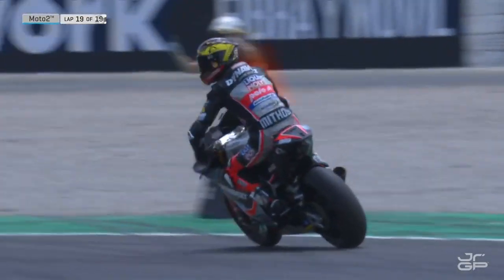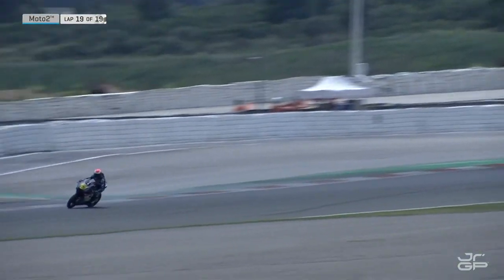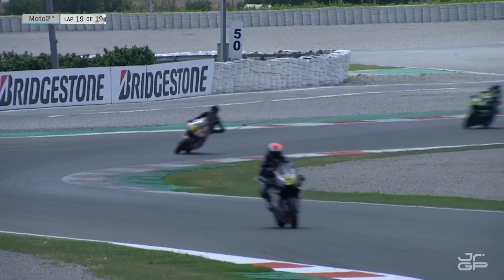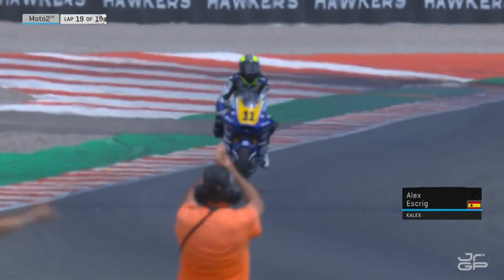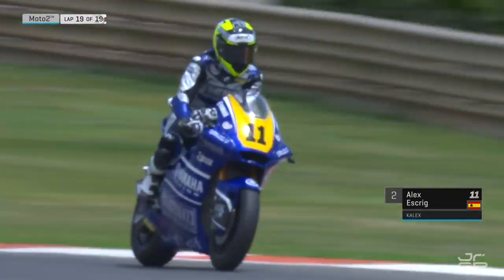Alex Escrig letting Lukas Tulovic by, and unfortunately for Escrig after that, he wasn't quite able to fully bridge the gap and have another bite of the cherry into the closing stages. Tulovic experience paying off. You can see there Escrig on the number 11 bike looking a little bit frustrated. You can understand that, of course.